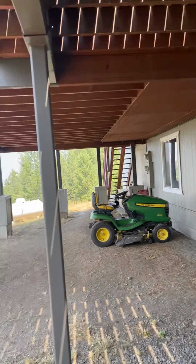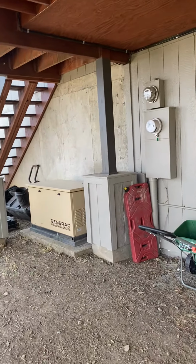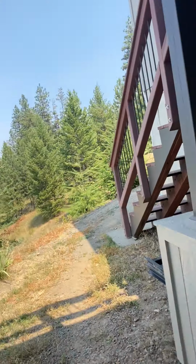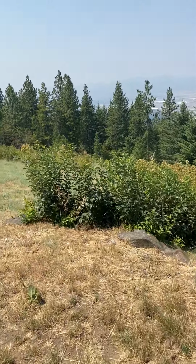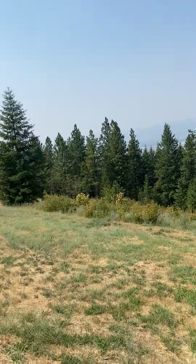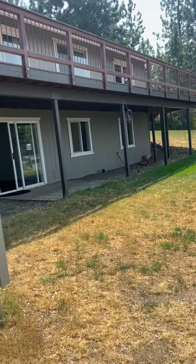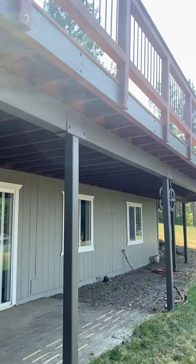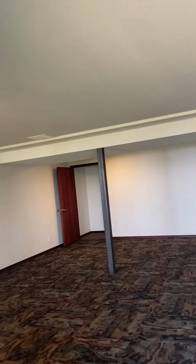Riding lawnmower. Here's your generator. Deck doesn't look like it's falling down. Good sign. All the posts look good. Okay, on to the next one.